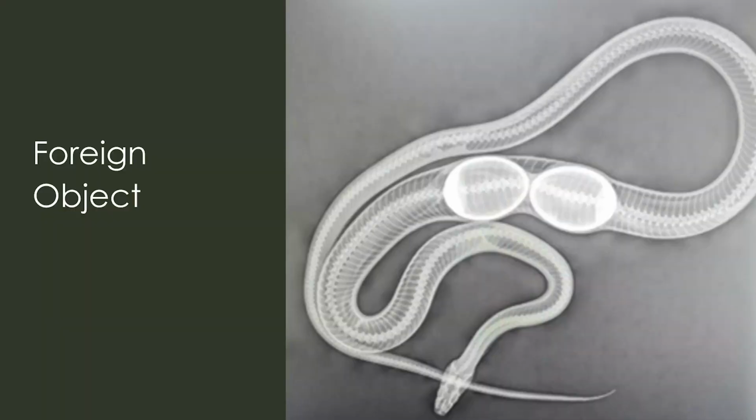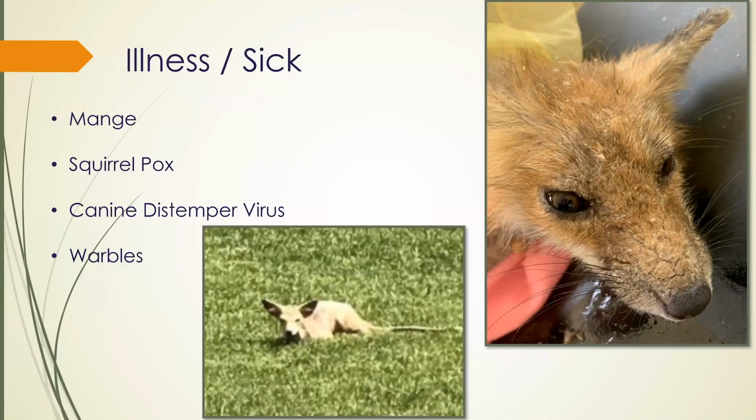That's an example of a snake that swallowed fake eggs. And then again, like I said earlier, the foxes with mange can definitely be treated. We can provide you information on who to contact for that. Squirrel pox is sometimes treatable, not always, but if you see a squirrel in need of help, we can definitely help with that. Canine distemper, I'll talk a minute about that, but that's the number one thing that's killing the raccoons in North Carolina, especially Mecklenburg County and Gaston County. Not rabies. A lot of people think rabies is taking out the raccoons, and it's not. It's canine distemper.